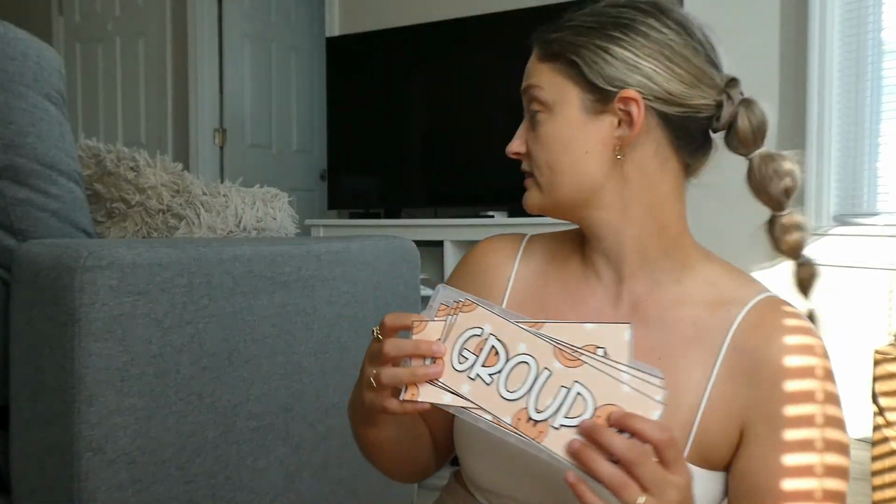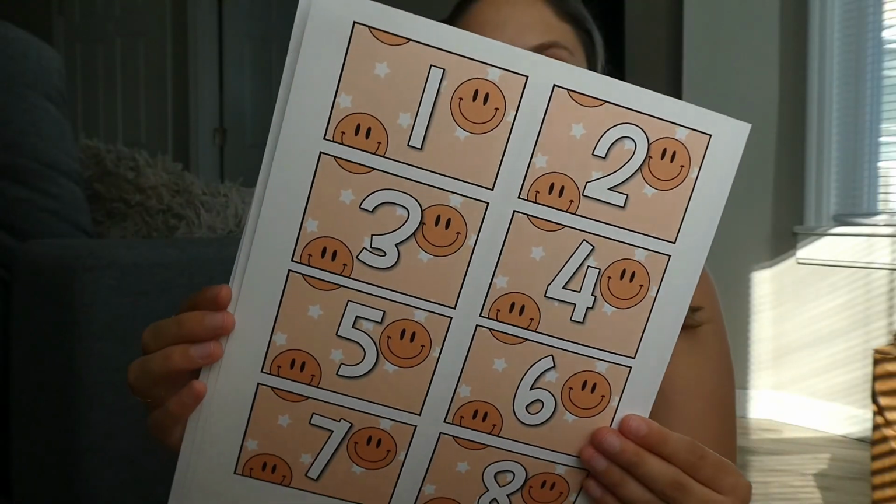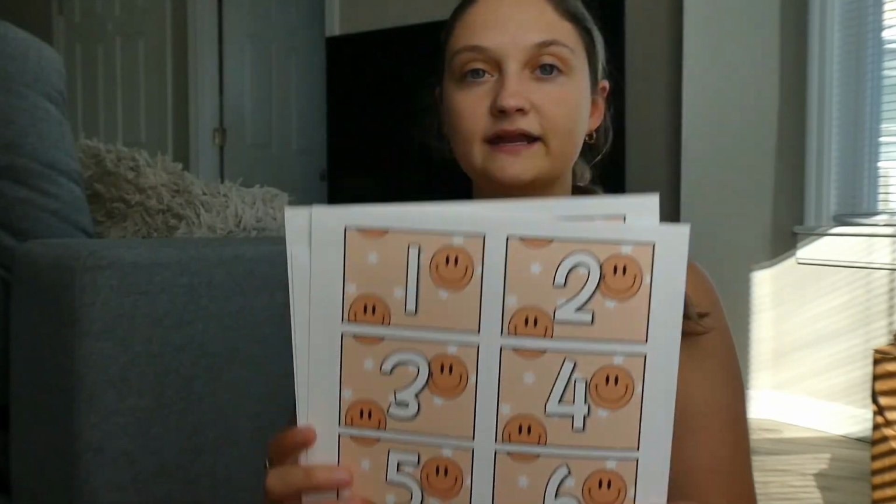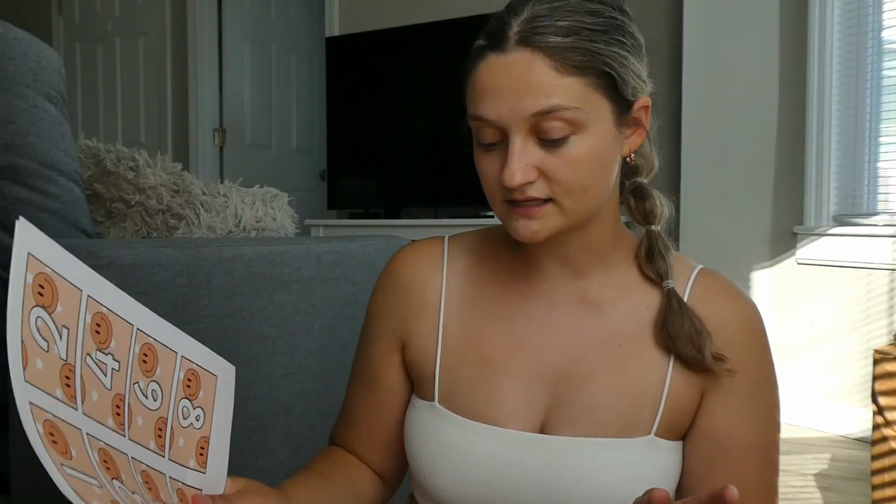And then the crayon labels just have their individual student number on it. These will be the labels for student crayon boxes. It just has their student number on it. I have to laminate and cut these and tape them on as well.